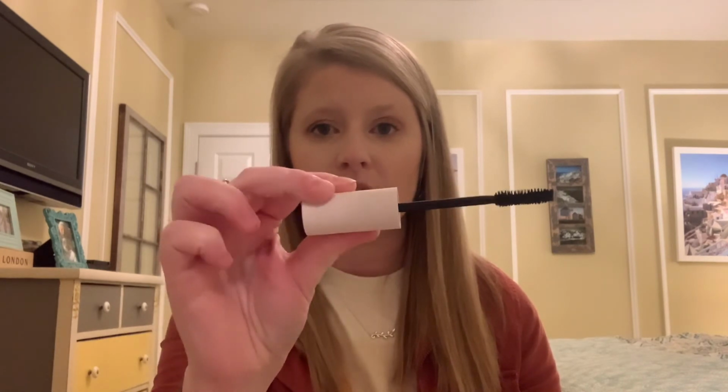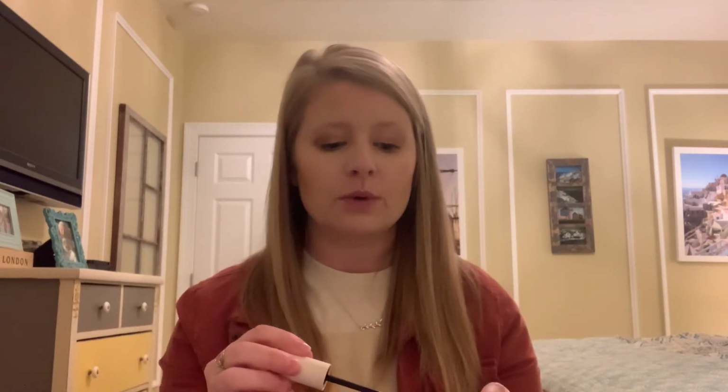I did pick up a new mascara. Of course, I had to get the Rare Beauty mascara. Again, another product that is just kind of all the rage right now. This makes your lashes ridiculously long. It's volumizing, it's lengthening, it does everything all in one. So I had to run out and grab that. I really like the wand. It's not super big, but it's not super small either. I think I struggle with bigger wands because I will get a lot of transfer onto my upper eyelids while I'm trying to fully coat my lashes.